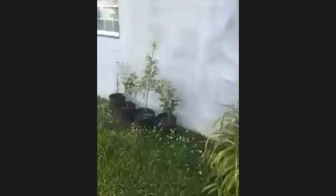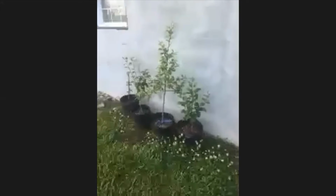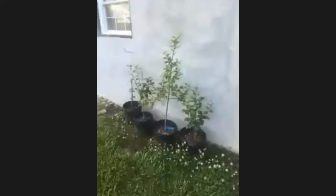This is where I have some of my grafted trees. 2 of them didn't take, 2 of them did. So I'm just kind of letting them chillax back here for a little while before I move them around to a little sunnier area. Or not sunnier, but more accessible area.